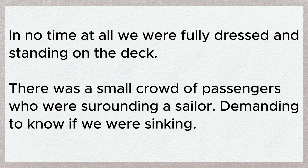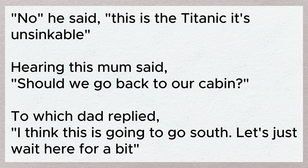There was a small crowd of passengers who were surrounding a sailor, demanding to know if we were sinking. "No," he said. "This is the Titanic. It's unsinkable." Hearing this, Mum said, "Should we go back to our cabin?" To which Dad replied, "I think this is going to go south. Let's just wait here for a bit."